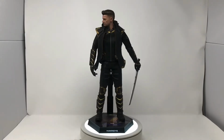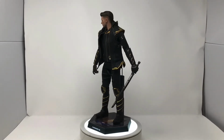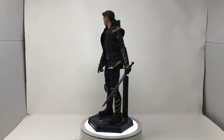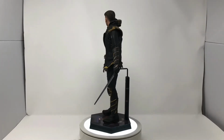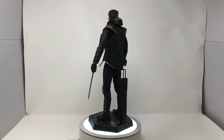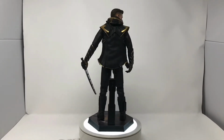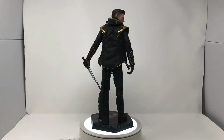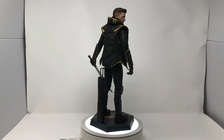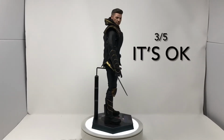So, with that being said, when it comes down to my scoring or my rating of awful, bad, okay, good and great, because of the head sculpt not being perfect in my opinion, it being questionable, I would knock it down to good. And then because there's this thing with the zip and it being very difficult to actually equip the secondary additional outfit, I'd actually say it's okay, because it's sure as hell not perfect.